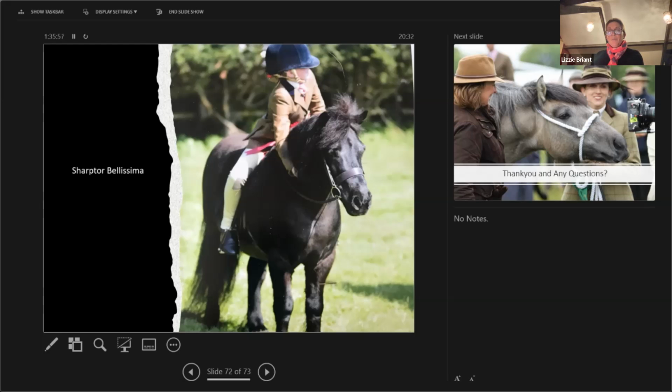So fantastic. And you know, Shetlands can be characters and sometimes get stereotyped or typecast as little naughty imps at times. But would you recommend people starting, when you've got, as you say, a 3-year-old child, would you recommend starting with a Shetland? Well, would you counter the prejudices, I suppose, that some people might have about Shetlands?